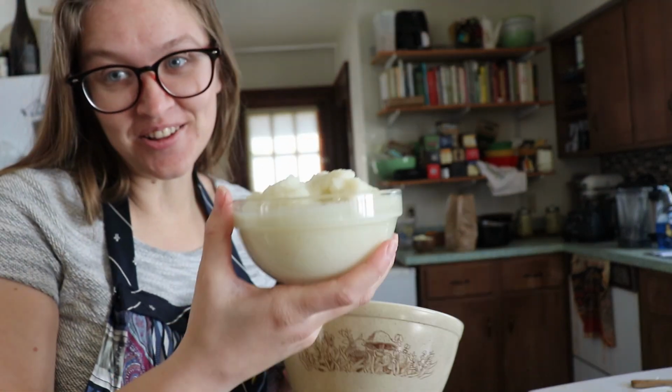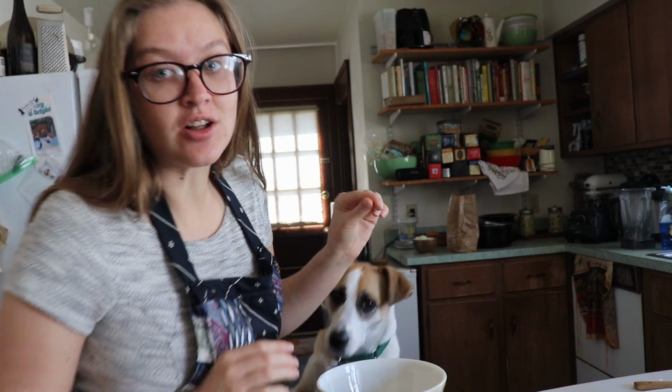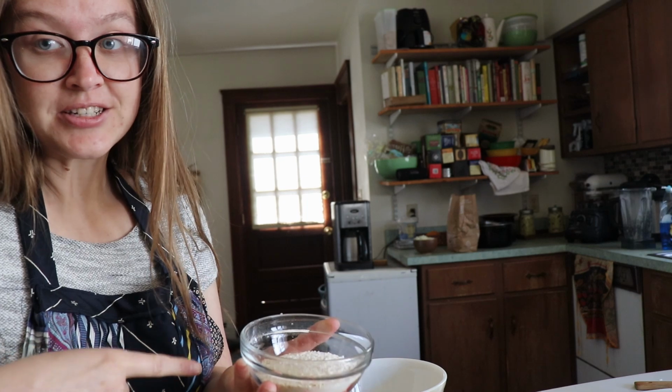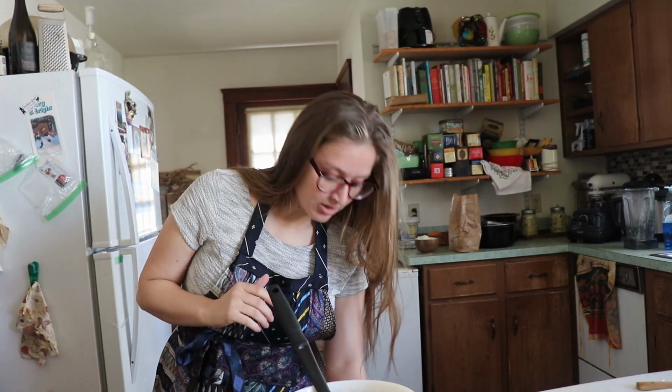And then let's add our cauliflower puree to a mixing bowl. We're gonna add a generous pinch of salt to that. And then we're gonna add our toasted rice flour to the mixture, a little bit at a time. Okay, I am definitely a little bit short on flour. So I'm going to cheat and supplement with just some regular flour from my kitchen.